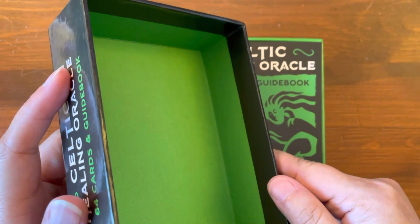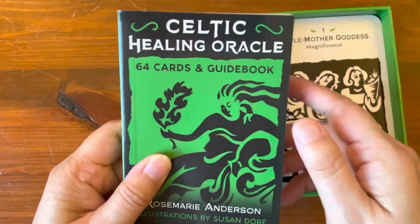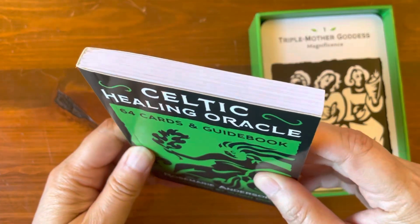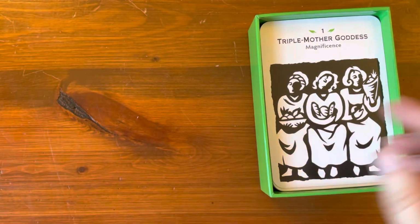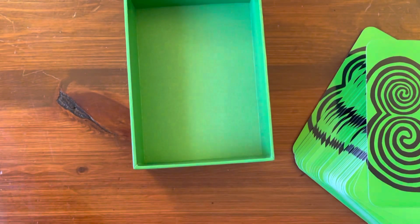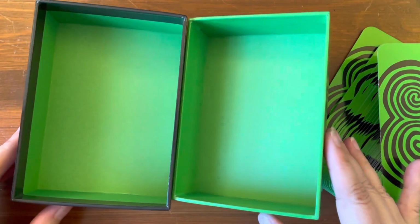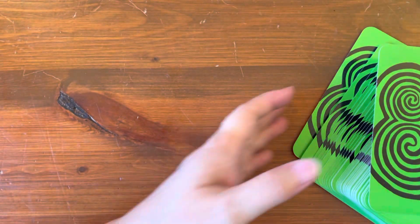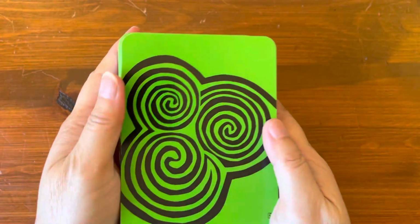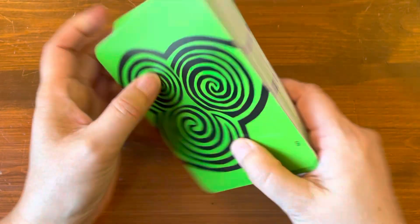Very pretty green inner lining. Inside the box, it does have a guidebook, glossy cover. There's the thickness. There's the back, and we'll take a look at that after we look at the cards. Pretty green. So it looks like we have a black and green theme for the box color. And here are the cards. These are the backs. Green and black.